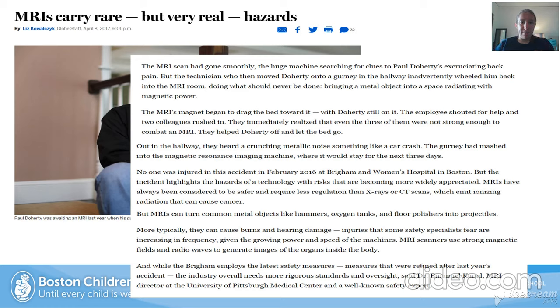The MRI's magnet began to drag the bed toward it, with Doherty still on it. The employee shouted for help, and two colleagues rushed in. They immediately realized that even the three of them were not strong enough to combat an MRI. They helped Doherty off and let the bed go. Now, out in the hallway, they heard a crunching metallic noise, something like a car crash. The gurney had smashed into the magnetic resonant imaging machine, where it would stay for the next 3 days.